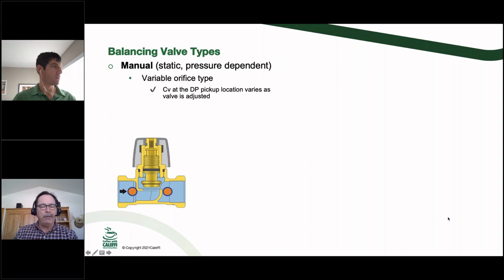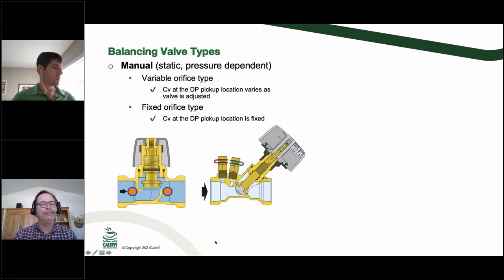There are two types of manual valves. We won't go too deep here, but if you hear the term variable orifice, what that refers to is, if you look at this sectional view of the Caleffi 142, as the valve is adjusted, the CV of the valve changes. In other words, that mechanism, the plug and seat here, as you open and close this valve, you're changing the CV or the flow capacity in between the two PT ports. So as you make the changes, you will be changing the flow capacity of that valve. So that's a variable orifice.